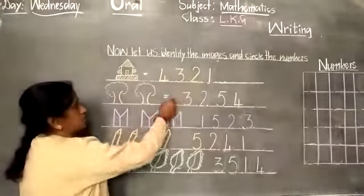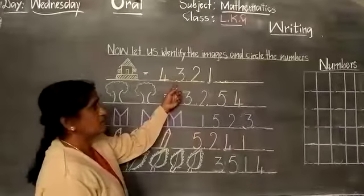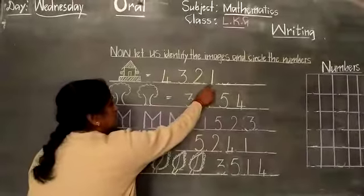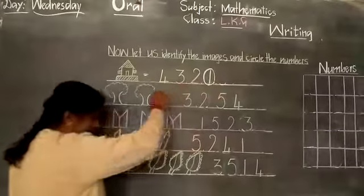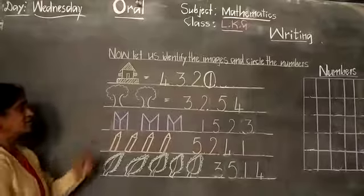Let us count. Is this number 1? No. Is this number 1? No. Is this number 1? No. Is this number 1? Yes. Circle the number 1. Yes. Next. How many trees can you see, children?